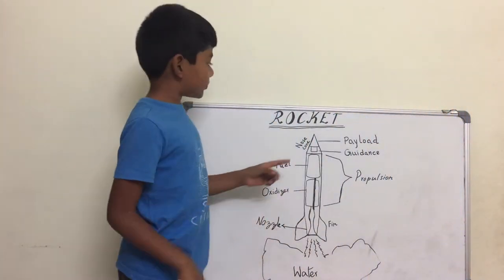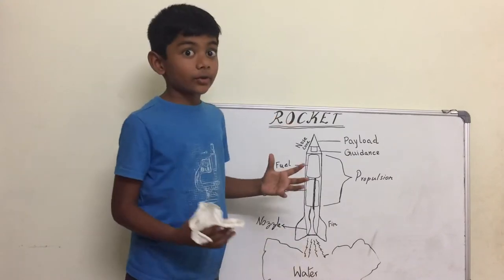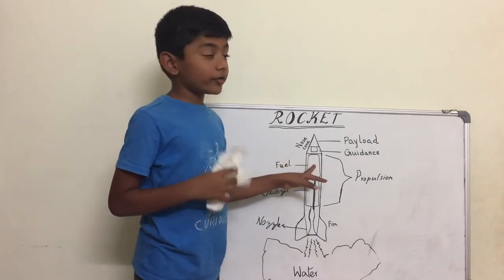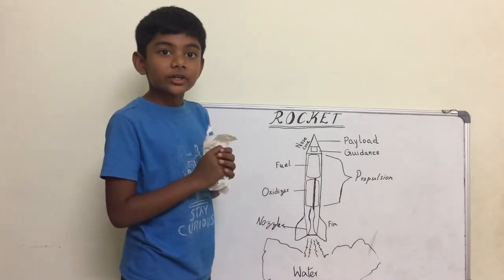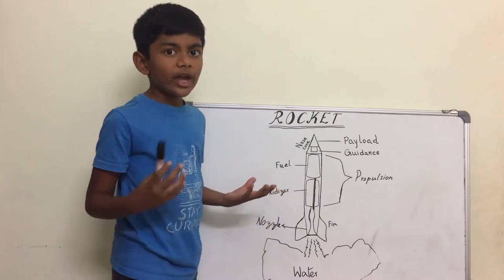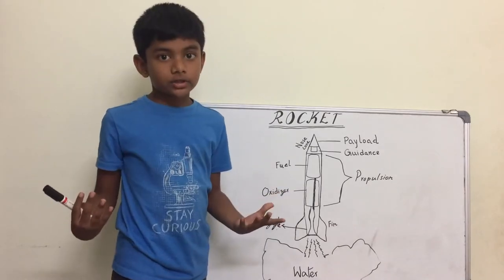So let's get back to the rocket's parts. Now the guidance system guides the whole rocket. It's like the brain of the rocket, okay? Next is the fuel tank. Everybody knows the fuel tank. Cars have it, bikes have it, every transport has it, as well as a rocket. As we know, the fuel tank carries fuel. And do you know which form the fuel is in? It can be solid or liquid.